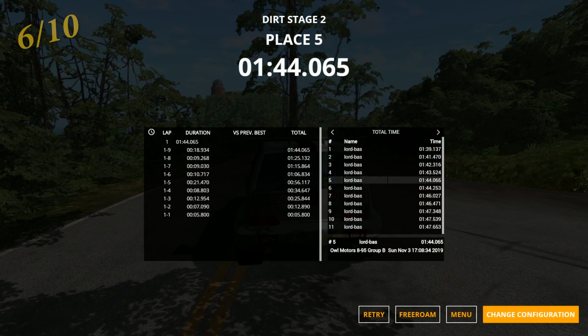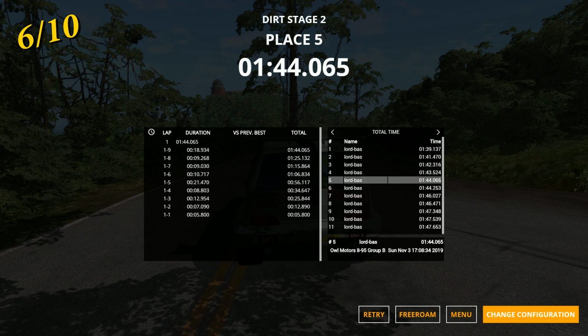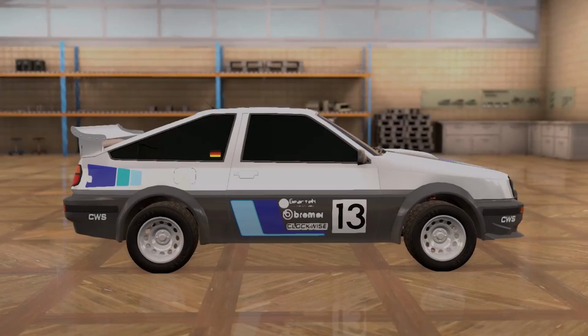All right, so 1 minute 44.065. That's not bad actually. It felt much faster than what I expected for the looks of it. But the engine actually felt really nice. The gearbox is beautiful. The suspension is really not bad. The drive is really fun. I had so much fun driving this thing. It felt really stable. Nice work, my friend, indeed.